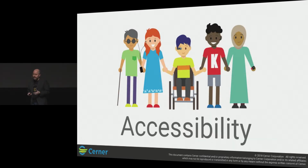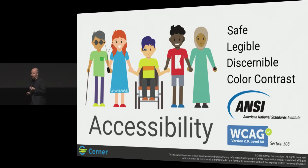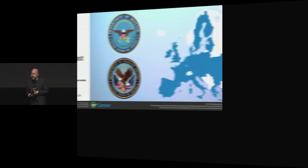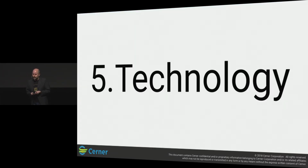And all of this, from an adaptability standpoint, gives any future user guaranteed accessibility. So safe, legible, discernible solutions that meet the strictest of requirements, which is really important as we move into the world of supporting the Department of Defense, the VA, and Europe. So my last but one, technology. This is really quite key to everything.